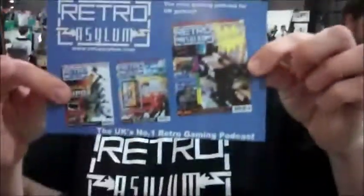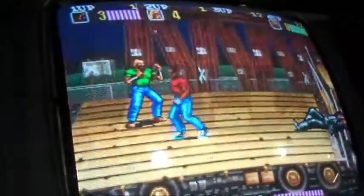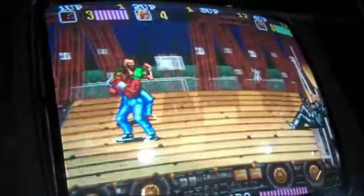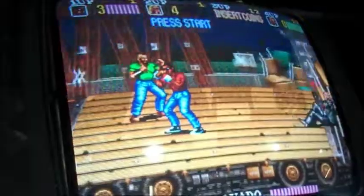Well, so, again, it's Retro Asylum, it's Dean Swain, and these are wonderful little flyers promoting our site. So here's Dean Swain, and he's going to be playing a scrolling beat-em-up called Vendetta. So why don't you tell us a little bit more about this game then, Dean? Right, this was actually a follow-up to a Konami game called Crime Fighters. In Japan, this was actually called Crime Fighters 2, but for its Western release, it was called Vendetta.